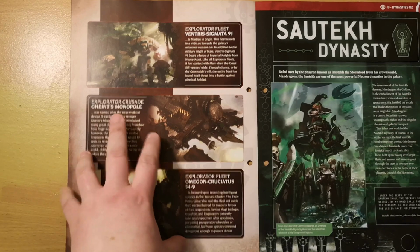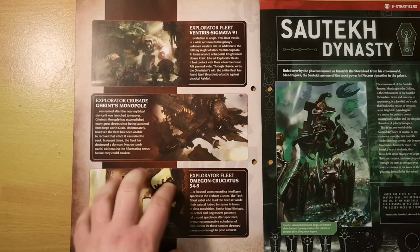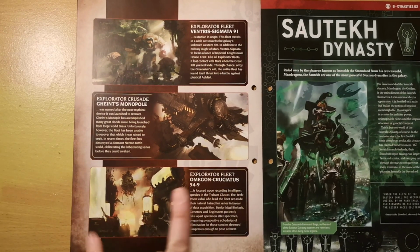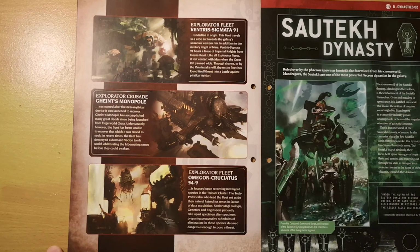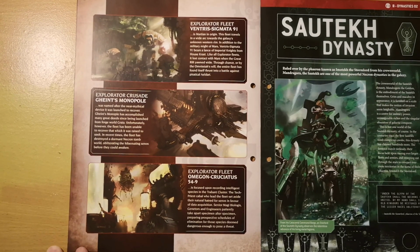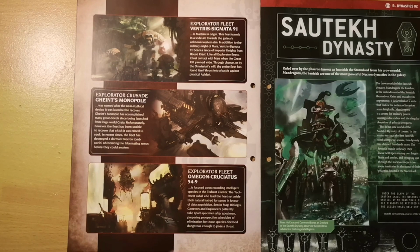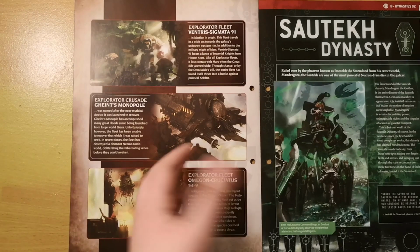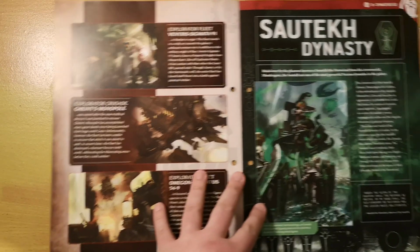Then we also have Explorator Crusade Gents Monopole, which was named after the near mythical device it was launched to recover. And we also have Explorator fleet Megron Cruciatus 549, which is focused upon recording intelligent species in the Tabran cluster. The Tech Priest Cabal who led the fleet set aside their natural hatred for Xenos in favour of data acquisition. So, a fleet more designed on gathering information about its enemy rather than just destroying it, which is quite interesting to see as well. But really cool stuff, and it's quite nice to see these guys as well, and a bit more information about the Explorator fleets and why they venture out away from their Forge worlds.